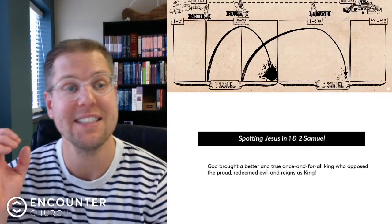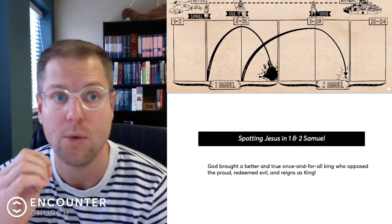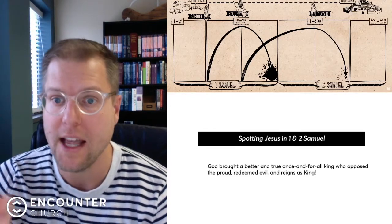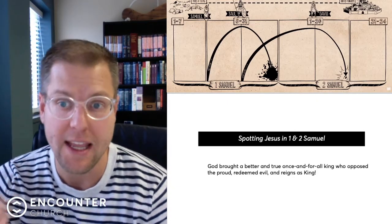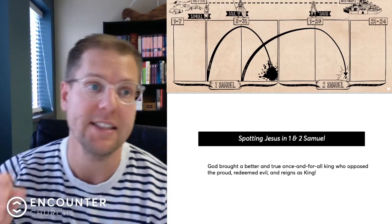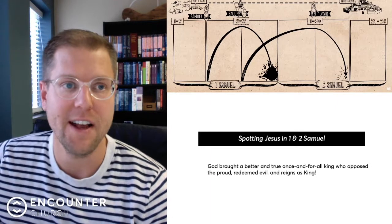This whole thing is just crying out for a better and a true king, a king who will rule with integrity, with honesty, with grace and mercies, that God brought a better and true once and for all king who opposed the proud, redeemed evil, and all the evil that he suffered on the cross, and reigns as king on the throne of all nations forever and ever.